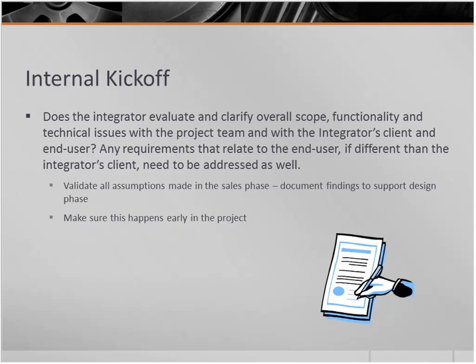So one of the things that you'll do, and especially in the client kickoff, is you're going to talk about all those assumptions that were potentially listed in the proposal, but they may have breezed through those. You're going to talk about those. You're going to talk about risk. You're going to talk about schedule, lots of different things that you think as a project manager are very important to make sure that this project gets off on the right foot.